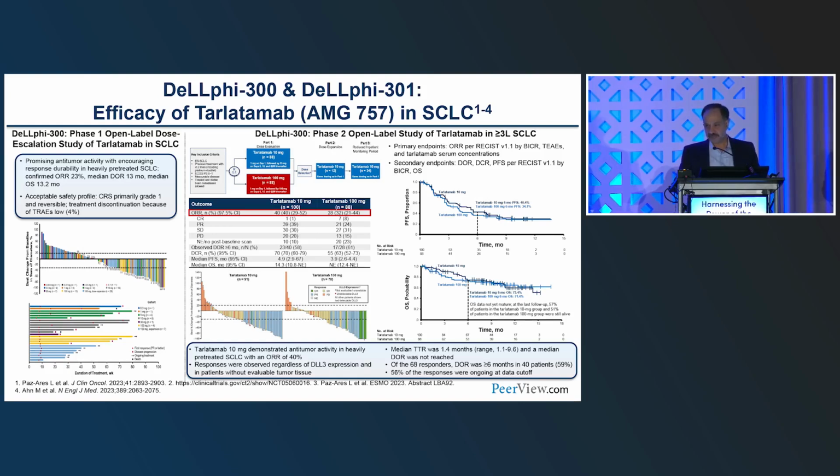These are called DeLLphi. I don't know if I can explain where that name or acronym comes from, but it is what it is. So it has gone through a very extensive phase 1 study and then a phase 2 looking at two separate doses of this antibody drug conjugate.